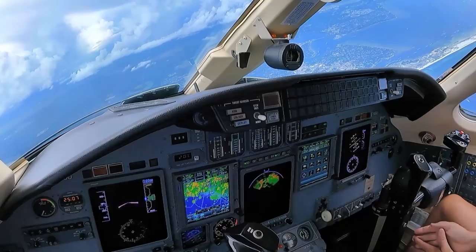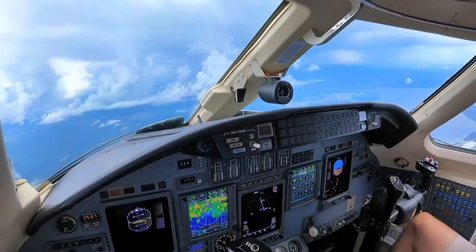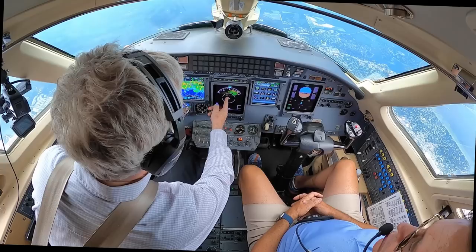Look at all those boats down there, the wakes on them. Oh yeah, that's kind of pretty cool. Yeah. Man, it looks like we come right up here and then left right out like that.